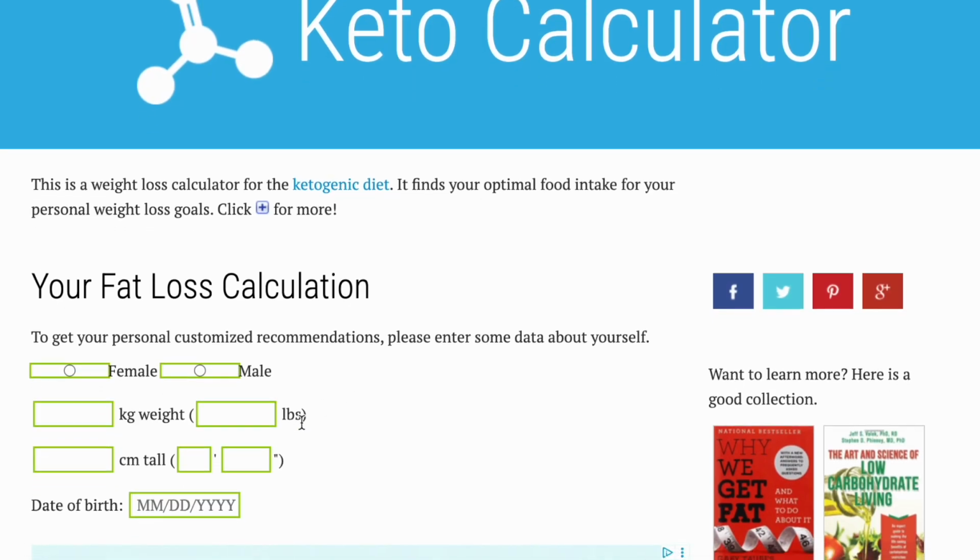Now that we know which foods are okay on the keto diet and which foods are not, let's get into more of a step-by-step plan of how to start this diet. So the first step is that you want to calculate your macronutrients. And if you're not sure how to do this, they actually have keto calculators on the internet. You can just search for one.